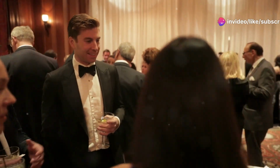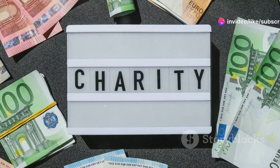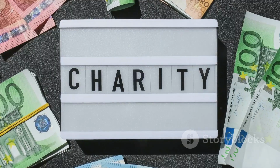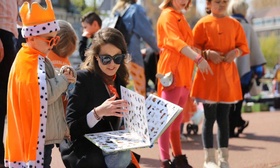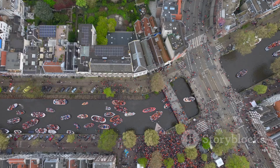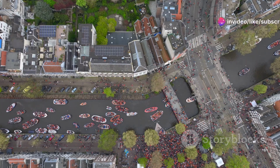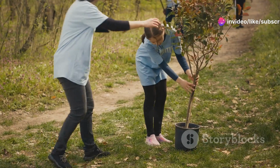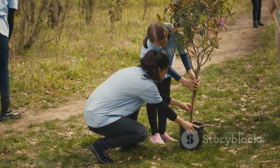Section 7. Philanthropic Endeavors. Now, before you go thinking the Dutch royals are all about counting their cash, let's not forget their philanthropic side. Like many royal families, they're involved in a whole bunch of charitable causes, both in the Netherlands and internationally. From supporting organizations that promote sustainable development to championing mental health awareness, the royals use their platform to shine a light on important issues.